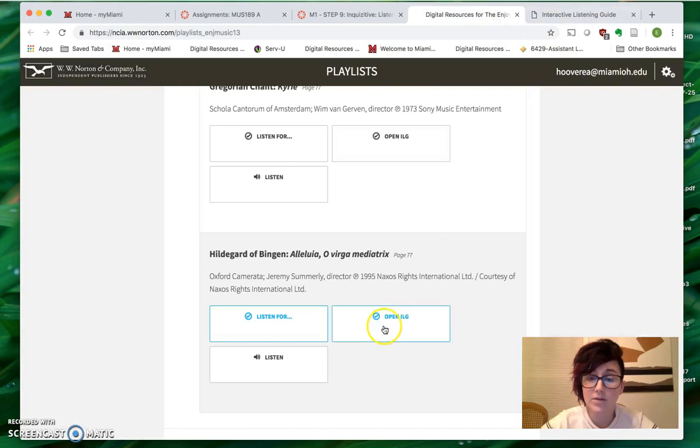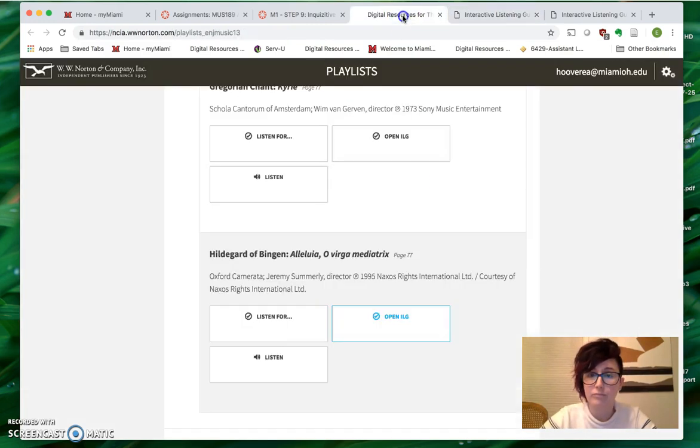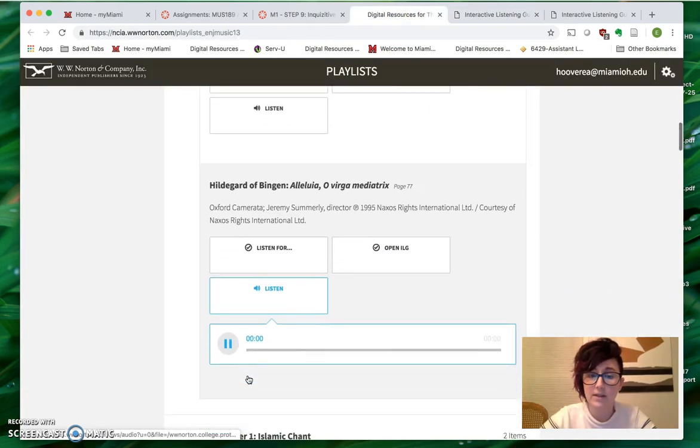Now, you can also experience the piece in terms of a timeline, which is great for showing form. So this is the entire piece, and as it is played, we have these circles, which are going to denote specific formal sections in the work. So you can see there are 3, 1, 2, 3 primary sections in the piece. This will come into play as you're taking the quiz. And then if you just want to listen to it, it pops up at the bottom.